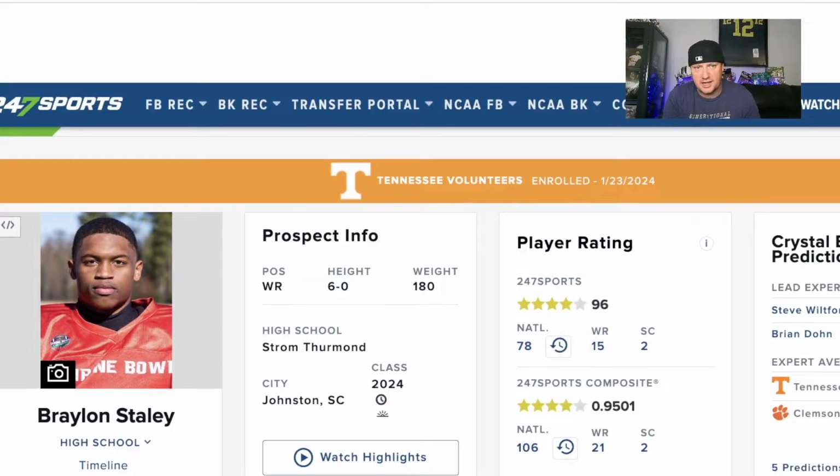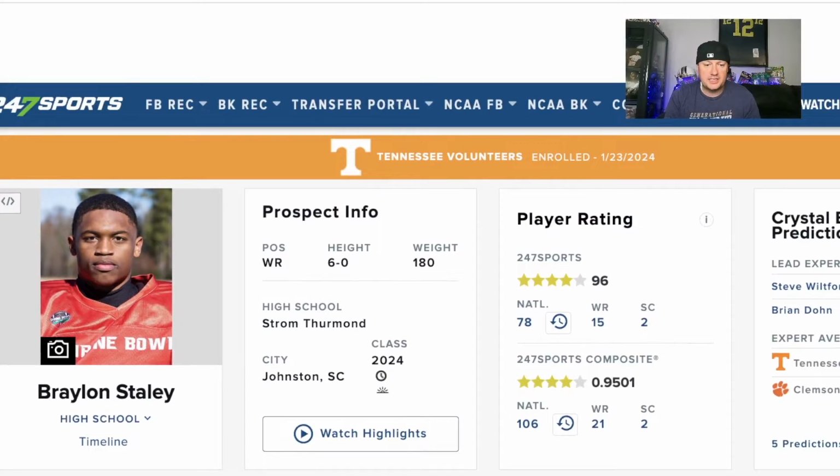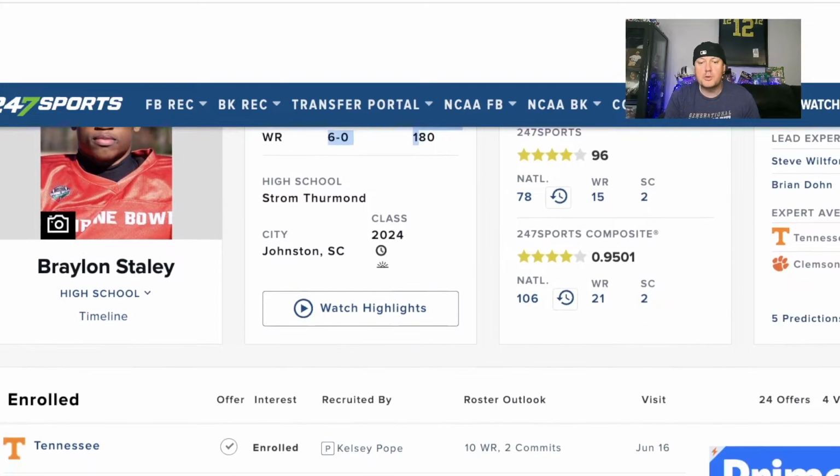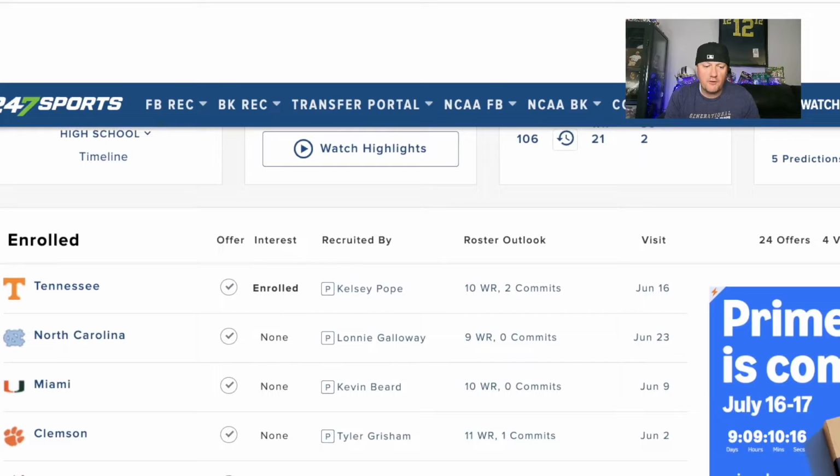If you're here for just the highlights, fast forward a few minutes, you will get there. But he's a 4-star prospect in both the rankings and in the composite. Ranked as the wide receiver 15 in the class, the wide receiver 21 in the composite, 6 foot 180. That's dated. That's during the recruiting process. That's totally different right now. But we got 24 offers.